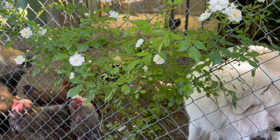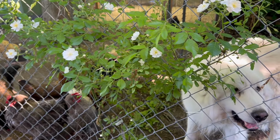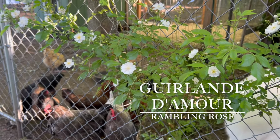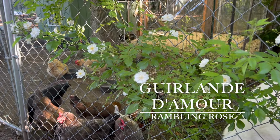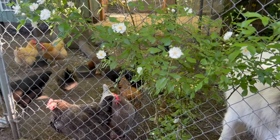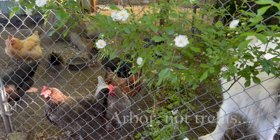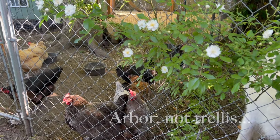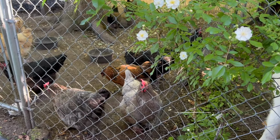We're going to start over here where the walkway from the back door ends and the chicken run begins. This rose is called Guirlande d'Amour, or Garland of Love. Bees absolutely love this rose. I'm thinking about maybe putting a trellis here someday over the walkway and arching it, but we're not there yet. It's such a baby rose, it has plenty of growing to do on the fence here.